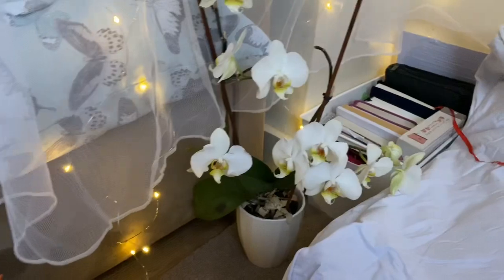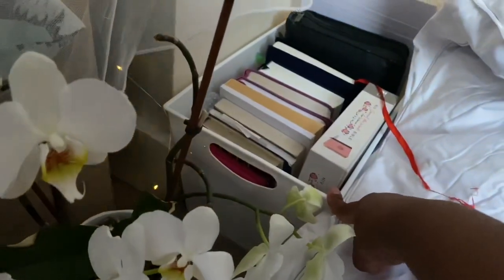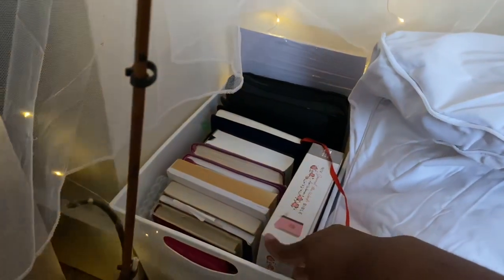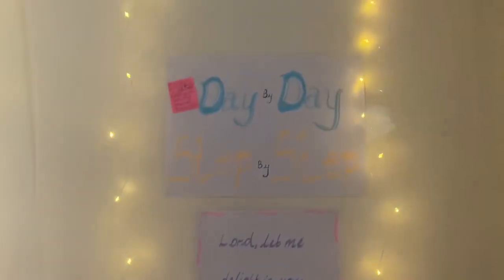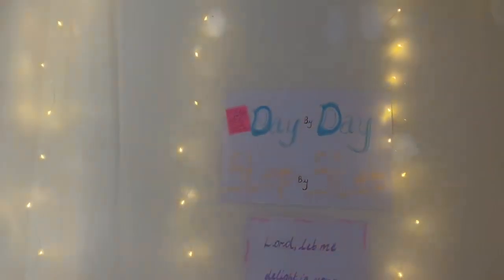Okay guys, I've just got this orchid and my husband just bought it for me from Morrisons. Behind the orchid, I've got this box here and it was £1 from Poundland. In it, I've got a few Bible journals, a few Bibles, and that's it basically. Just all the kind of things that I will need. Some plain paper there at the back. And then on the wall, I've just written this little prayer. And then I've just put something inspiring on the back of the wall. I would love to fill the wall with loads of inspiring Bible scriptures or quotes.